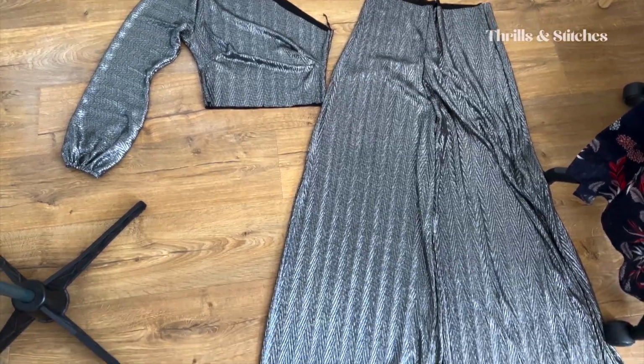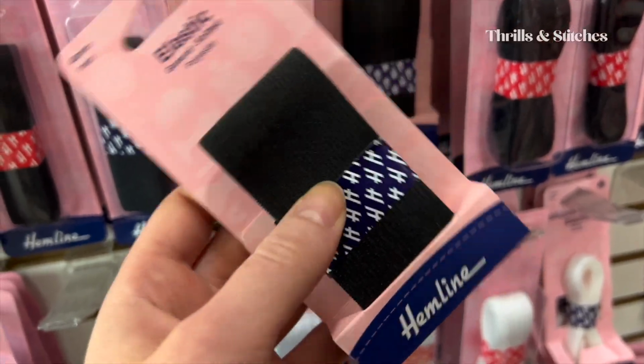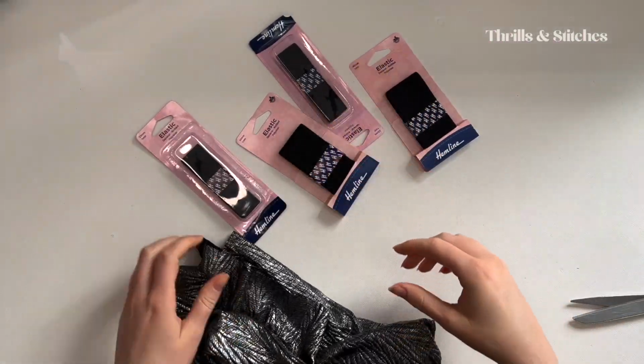Like, what? This came together so fast. I do need to pop out now real quick to get some more elastic, and then actually we can finish this. So once I get the elastic, I can do all of the necklines and waistbands. Okay, I got a load of different elastics.